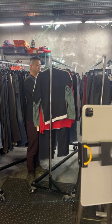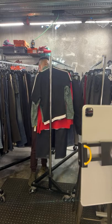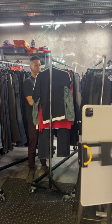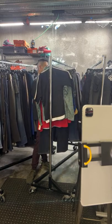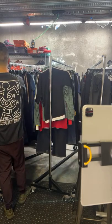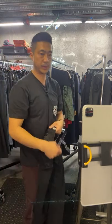Madewell bundle. Yeah, we can do some bundles. Are you Madewell bundle to resell or to wear? Because it's really hard to make it all the same size. Let me see. Wait, I gotta run this brand real quick. Resell? Okay.